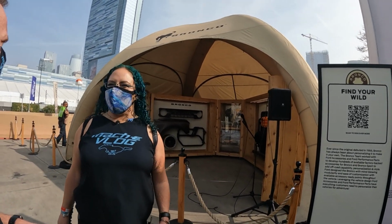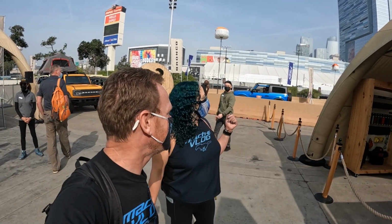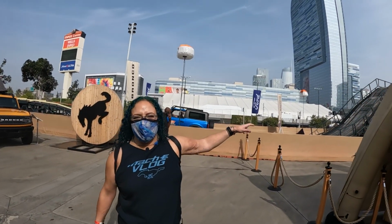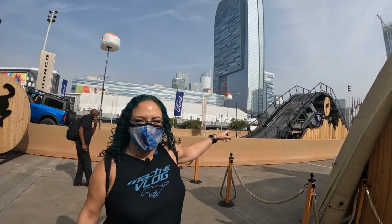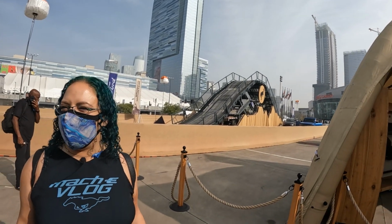Super awesome. And of course, what we're excited about behind us is they have like a Bronco mini course that we're going to try to hop in. And one look of the Broncos over here. Come here. That looks crazy from here. Doesn't that look crazy? So we're going to go do that, the whole tour, and see what that's like.